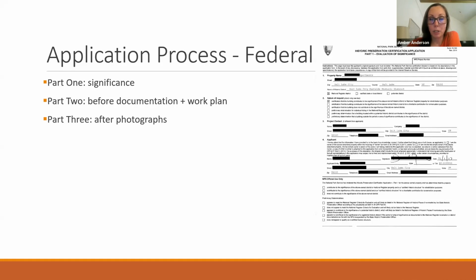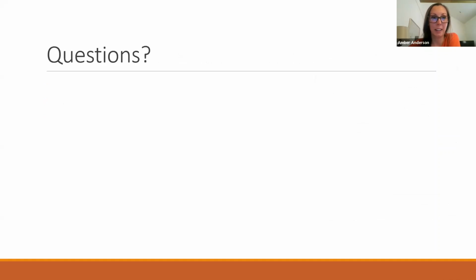And then again, the part 2 is essentially the same as for the state. It's where you document thoroughly what you started with, lots of photographs, ideally some drawings, and then describe in detail what your work plan is so that we can evaluate whether or not that meets the preservation standards. And then again, part 3 is just the after photographs demonstrating that you did what you said you were going to do, hopefully. Not always the case, unfortunately.